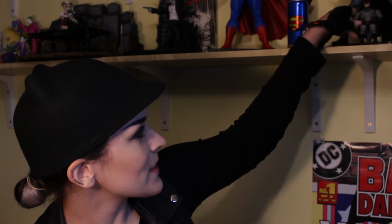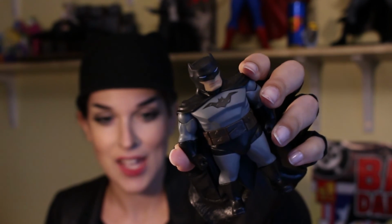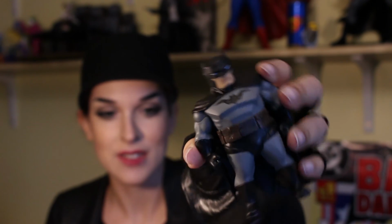Look at what I got for my birthday. It's a bat signal. And it works. It works. And I leave it next to my tiny Batman, which is under my big Batman. So it's kind of funny. This is the Batman from the Little Gotham collection. It is just too cute.